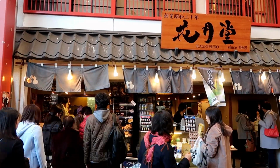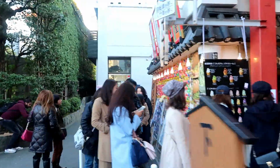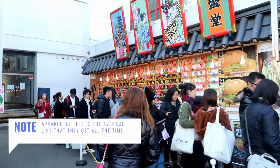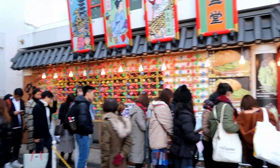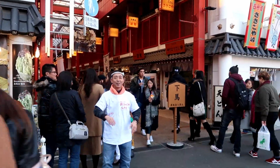So the restaurant that we're at is Kagetsudo. So they have a line here all the way to the back that we waited through. But it moves fairly fast. It's only about a 10-minute wait for this entire line to pass through. Not too bad. Ooh, he's very nice.